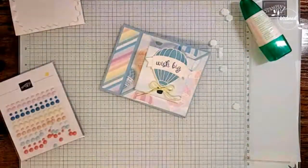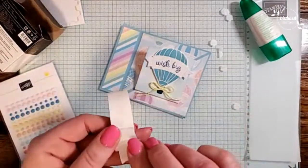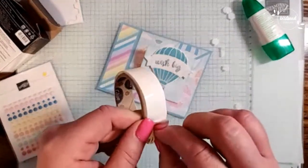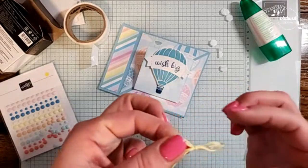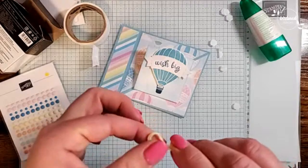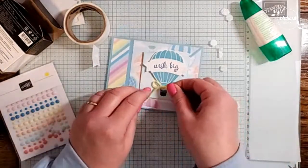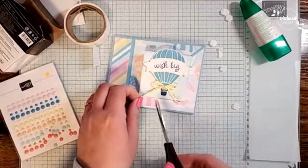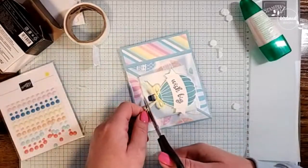And I'll grab a mini glue dot, is my favorite to glue down twine with. So we'll grab a glue dot, stick it on there. Sometimes you have to just sort of pinch it too so that it's not extending beyond the twine. Or you can roll it between your fingers and then put it on the back, whichever works. So we're going to stick that to the very bottom of our hot air balloon. Isn't that cute? And then we'll just trim these ends of our ribbon. Get rid of that loopy one.